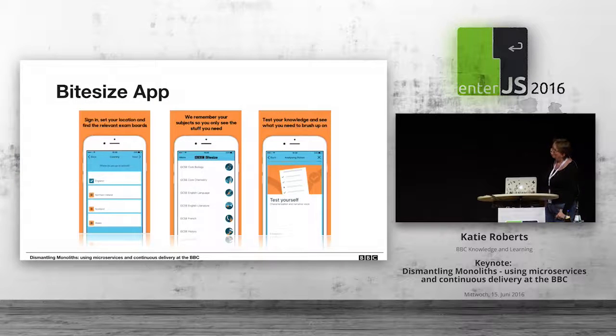So what we decided to do as Knowledge and Learning is to create a Bitesize companion app. The companion app would be very, very personalized to the user, and the user would be able to determine which nation they were studying in, what exam boards they were studying, what language they wanted their content in, and then they'd be able to choose the subjects they were studying and go through revision-type content and do little tests to see how they were doing.